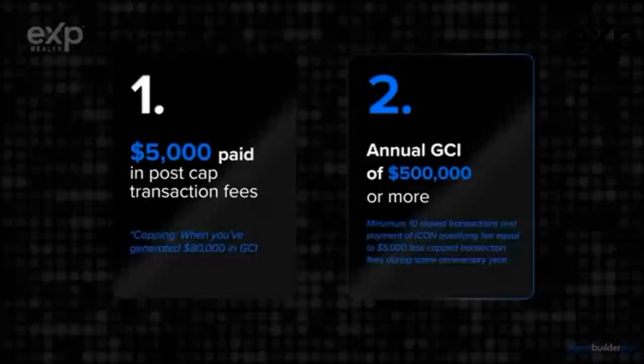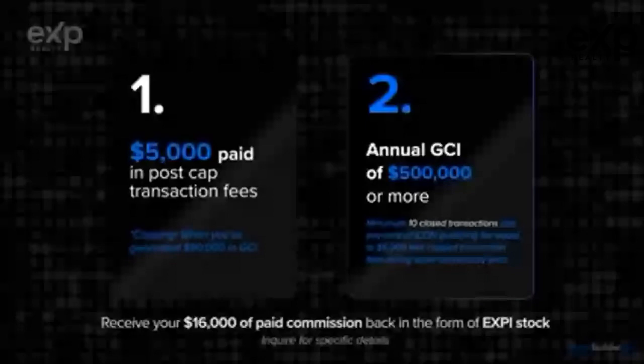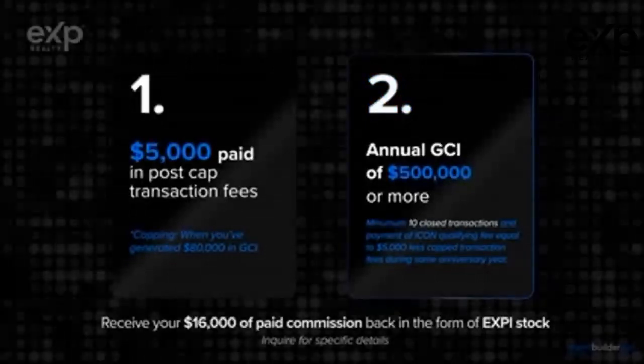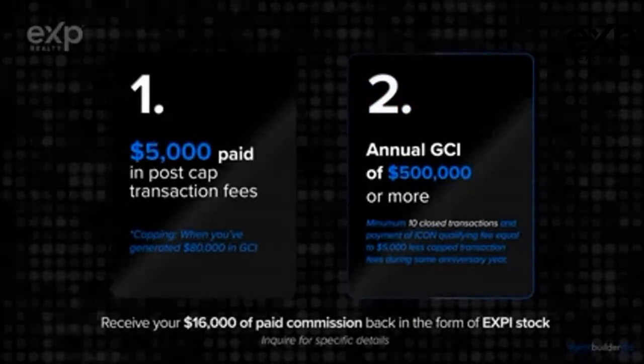When you achieve Icon status, you'll receive 100% of your cap that you paid to eXp back in the form of company stock, essentially putting you at a 100% commission split.